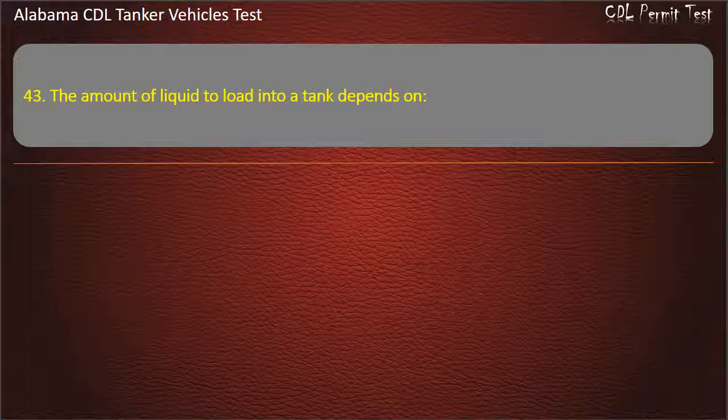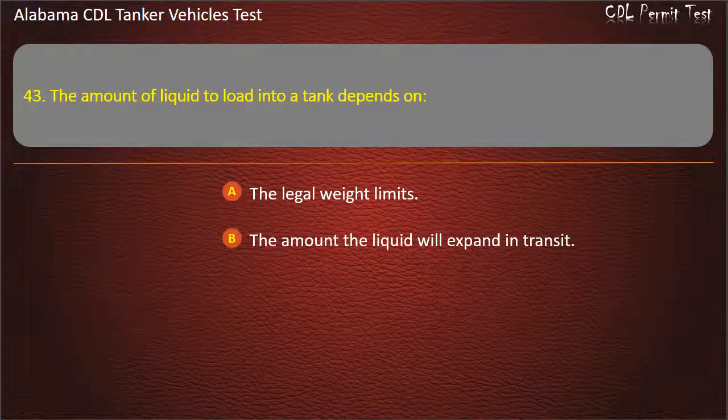Question 43. The amount of liquid to load into a tank depends on the legal weight limits, the amount the liquid will expand in transit, both of the above factors. Answer. Both of the above factors.